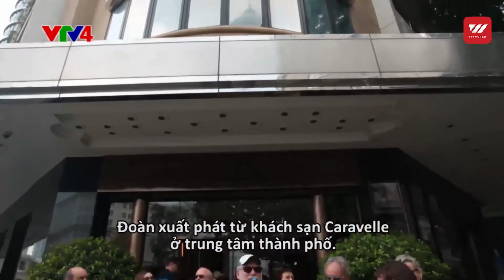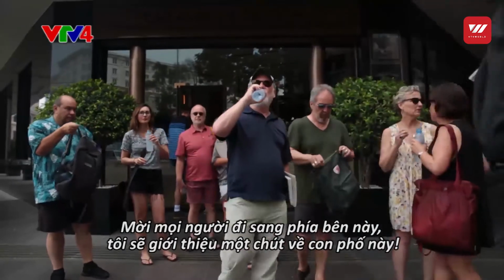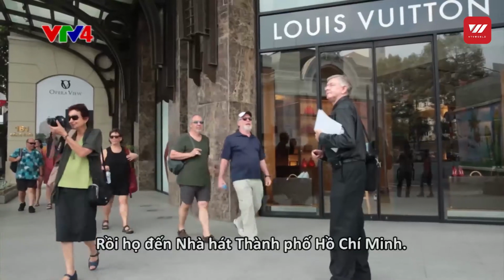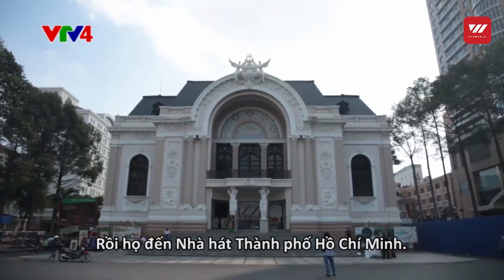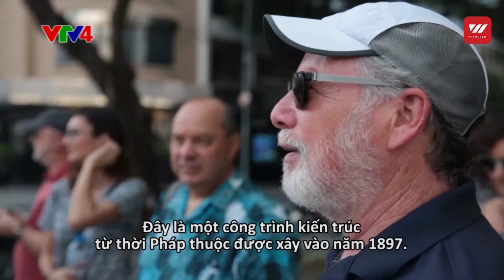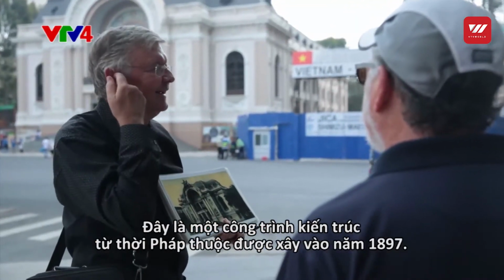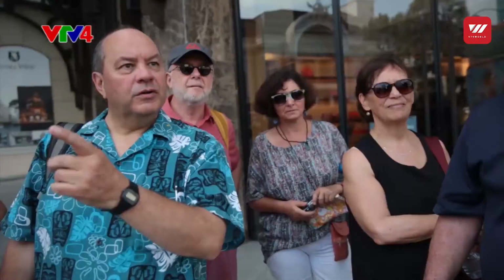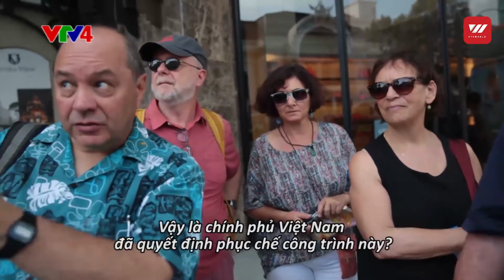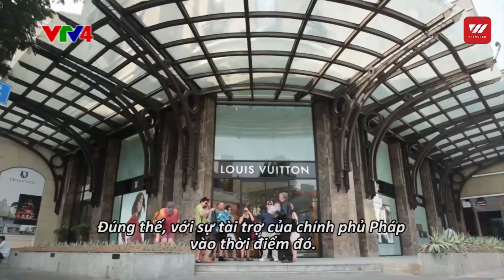Starting in the city center at Caravel Hotel, Would you like to come over here and I'll say something about this street? They then checked out the Municipal Theatre, also known as Saigon Opera House, a piece of French colonial architecture in Vietnam built in 1897. The building was restored in 1995. Go to the other side. The government did decide to restore these? The government did, yeah, but it was funded by the French at that time.